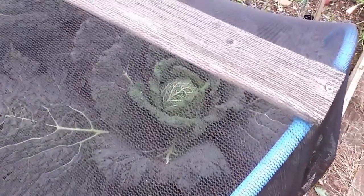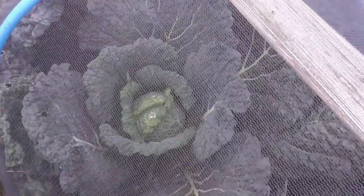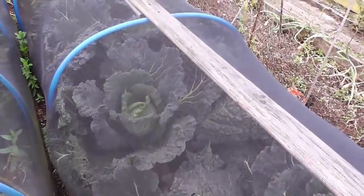And if you can see the later January savoys, which will hold into winter, they're looking good. They're just starting to heart up now, so that's good. They should be a lot hardier and hold on into the winter with all the cold weather.